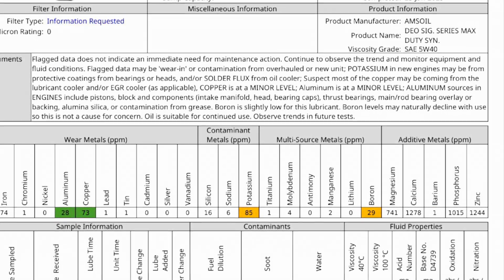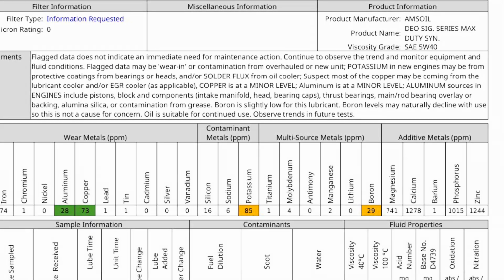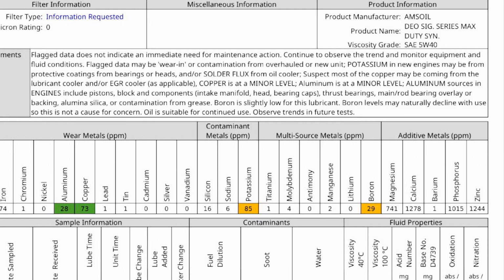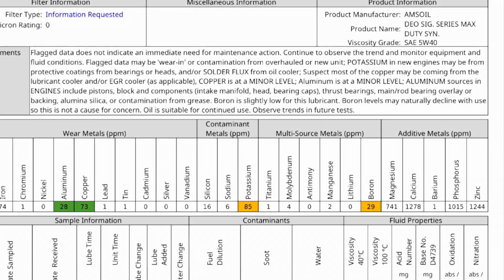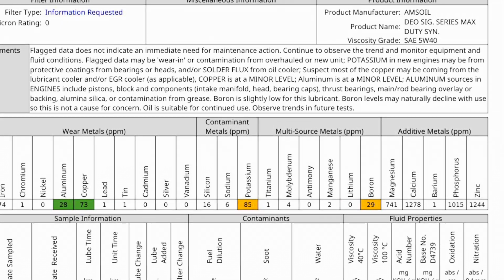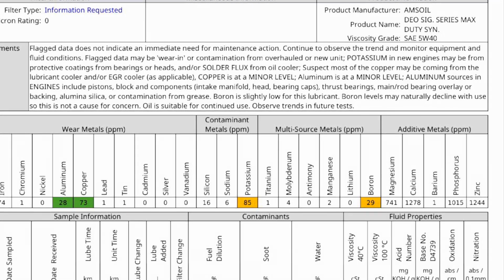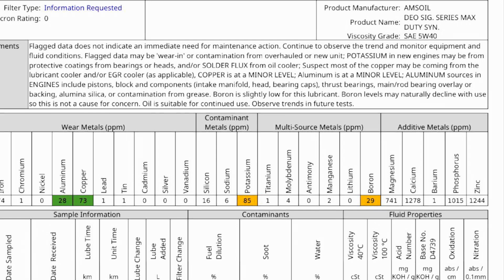The next sample I'll do will be once the oil minder hits 5%. I did one on my 2019 F450 when the oil minder was at 4%, and the results were the same. The oil came back perfectly serviceable and safe for continued use. I, of course, changed it out at that. I never pushed it any longer. But yeah, all in all, great news.